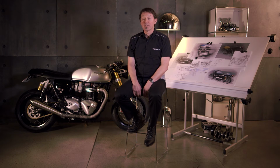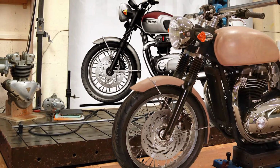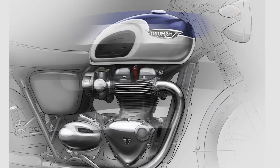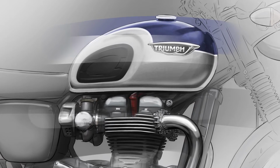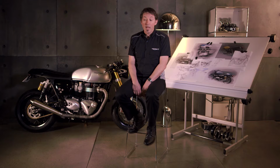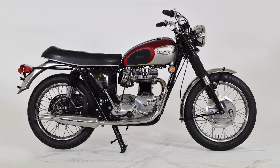The new Bonnevilles had to be completely recognisable as Bonnevilles, initially by silhouette, and then looking more closely, you've got the engines. The fuel tanks are obviously Bonneville. From our history, there's been an evolution of that shape that actually probably came to its pinnacle in about 1968, in my opinion, but this is all opinions. We've all got slightly different opinions on what was the ultimate Bonneville.